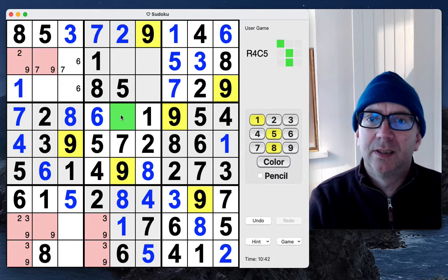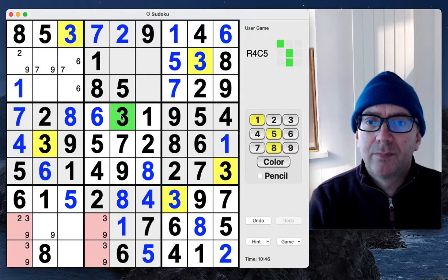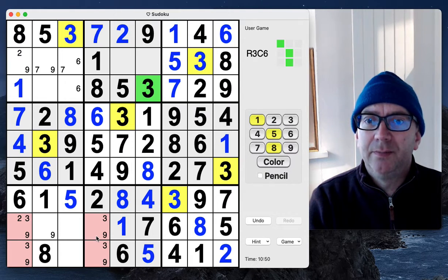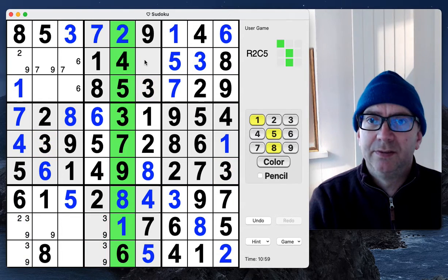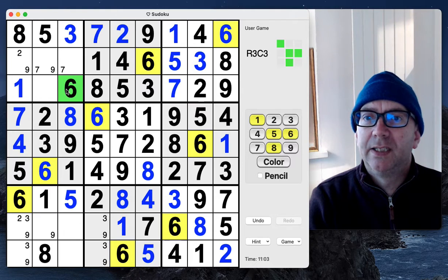That looks like it's going to be a... Oh, why can't I see that? A 3. So that looks like that's got to be a 3. Yeah, 3s are down here. All right, what's up here? We need a 4 somewhere. Well, that's going to have to be here. And we need a 6. That gives us a 6 here.